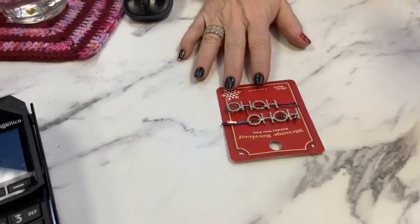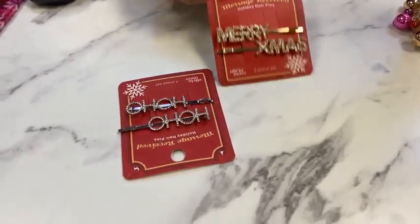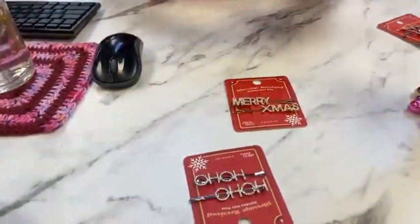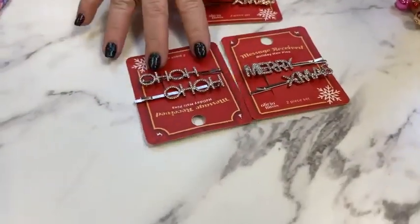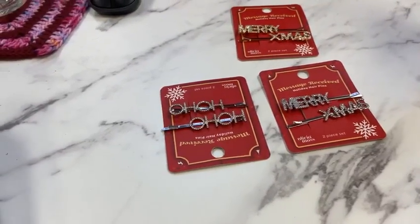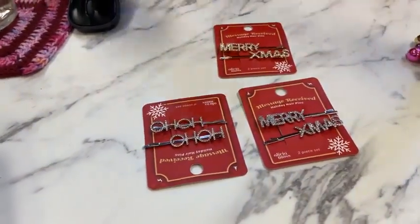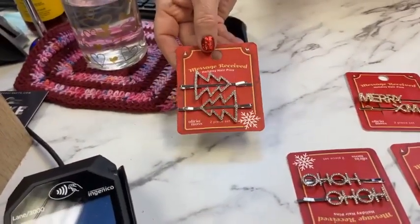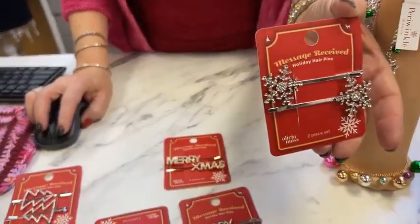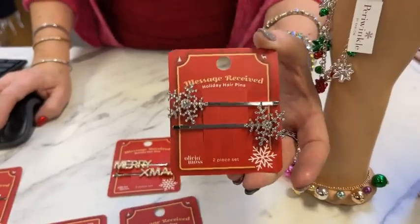All right. So we have the oh, oh, oh, or ho, ho, ho. We have Merry Christmas in gold. And I probably would stack them like this, so that it's together. We have Merry Christmas in silver. It's so cute. On some of the videos in my classes, you will see some of my students wearing the things that they got. Okay, we also have the silver Christmas trees. You can almost wear some of these as a tie tack, or just on your collar. And then last but not least, probably the most popular one has been the snowflakes.